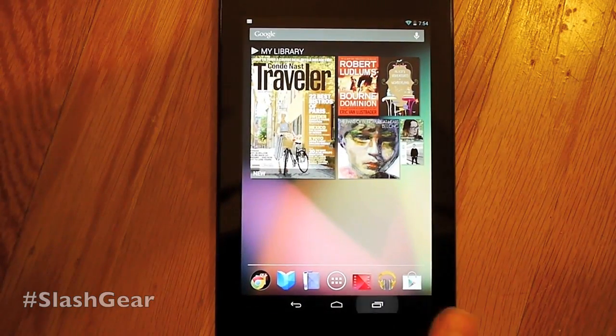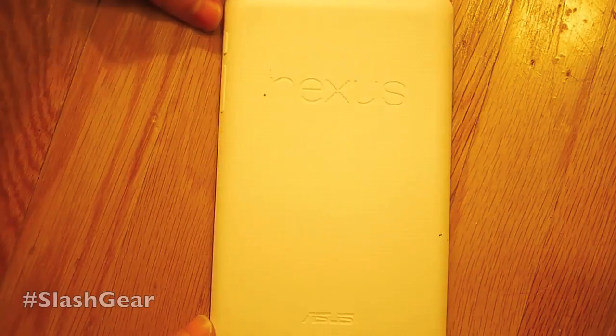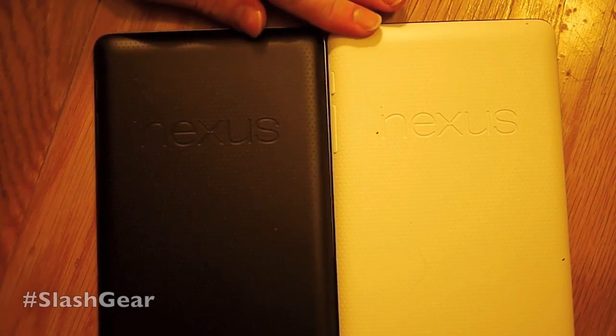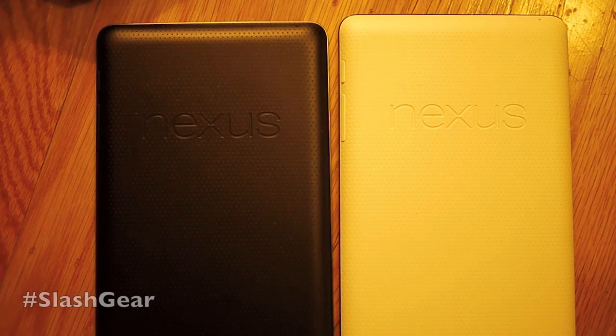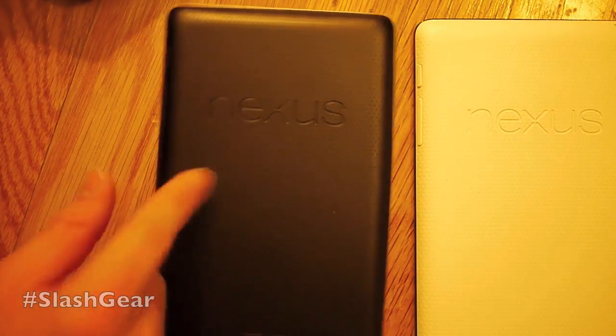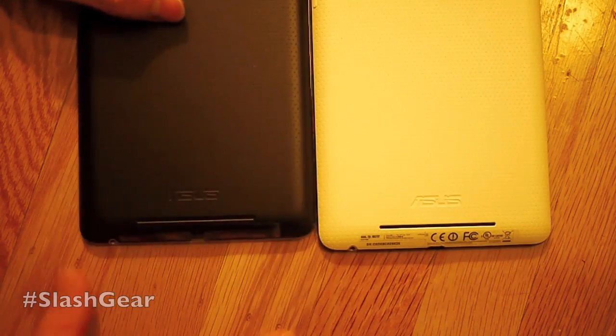Now, this device is extremely light, obviously. It's relatively thin. On the back, we have a white version here, but there's also a black version. They both say Nexus in the back. What we're assuming at the moment is that this white version is the one that you're going to be getting just from Google I/O, and the black version is the one you're going to get in the store. So expect the black one, unless you get an option in the store to buy it that way.